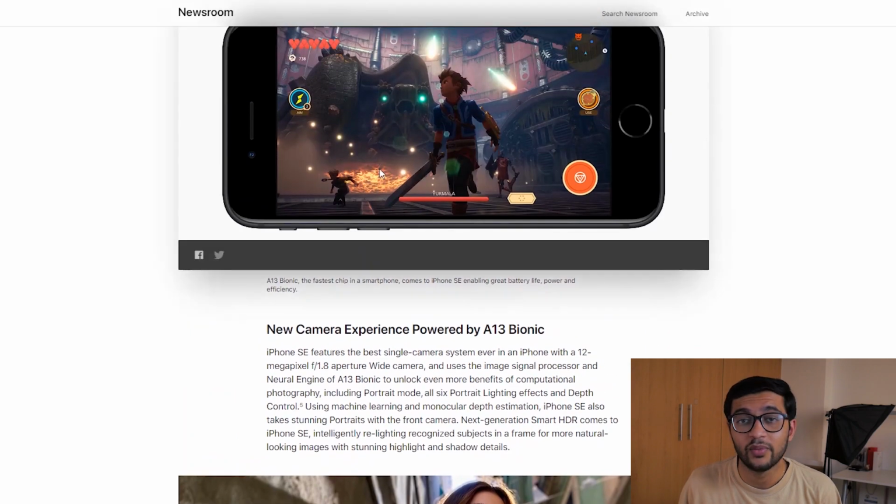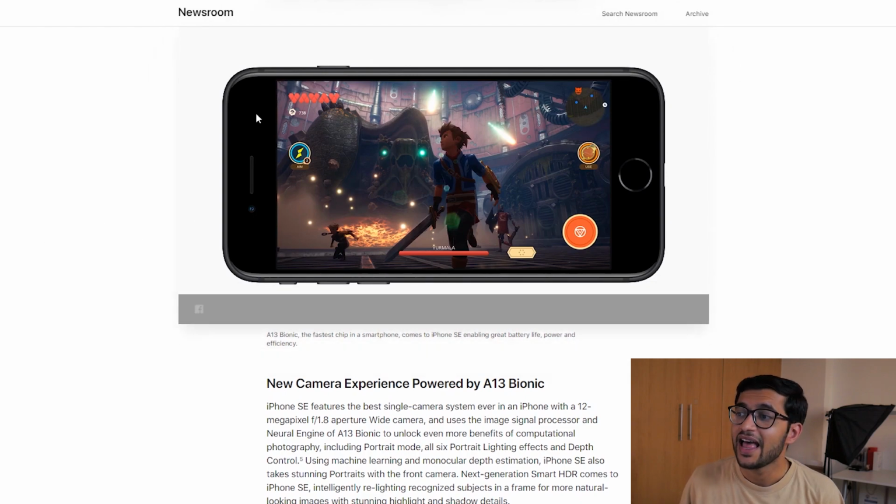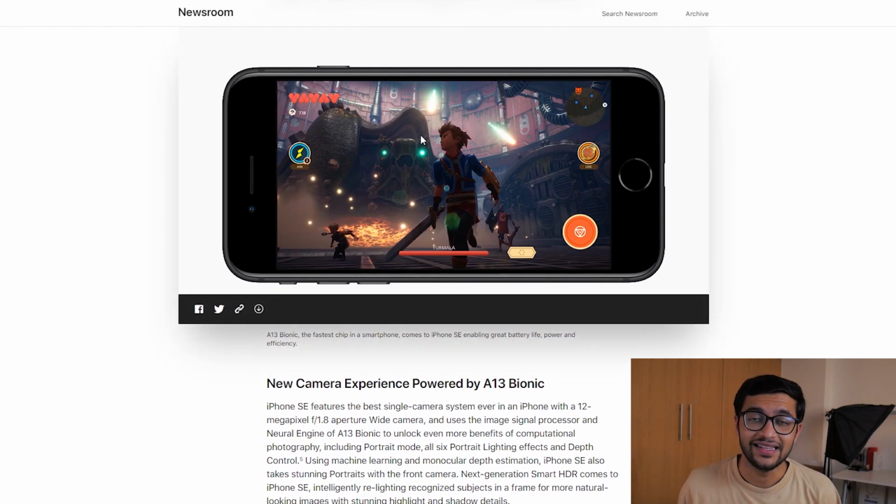This phone does come with wireless charging support as well, so that's another plus point over many budget Android smartphones priced in this category. And I think this leads nicely to the question of what you would buy if you were given a choice between the OnePlus 8, for example, and the iPhone SE 2020. I think the iPhone SE 2020 is for those people who like a lot of features and don't necessarily care much about the screen.